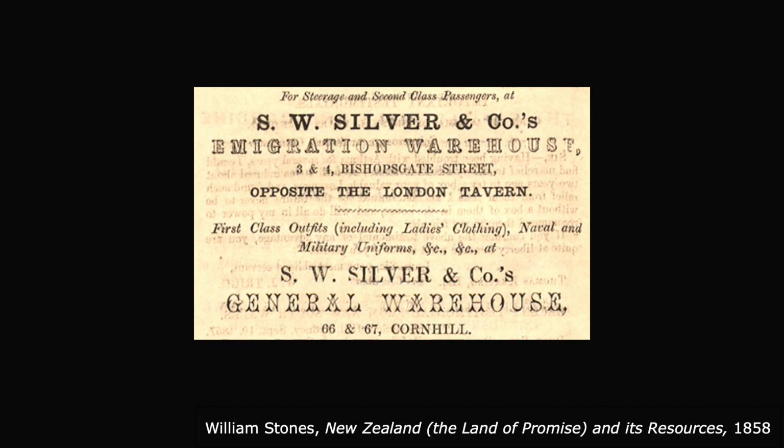Thomas wrote in his diary on the 11th of November, "Got our mattresses, etc. at Silver & Co. £5 13 shillings. Got on board, got our bedding, etc. to fit, with all in good spirits, all lights out at 9 p.m." And if we have a look at the advertisement that was found in the immigration pamphlet, you can see there is one warehouse for steerage and second-class passengers, and then another one for first-class outfits.